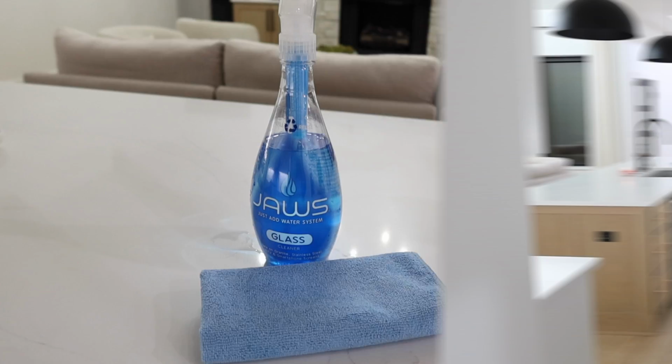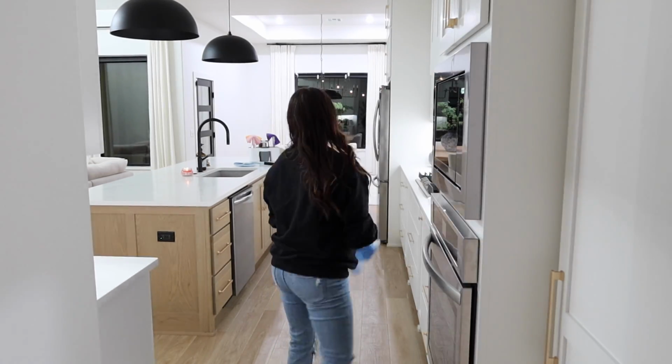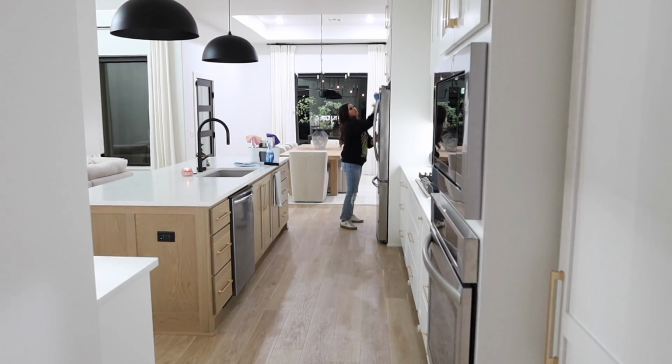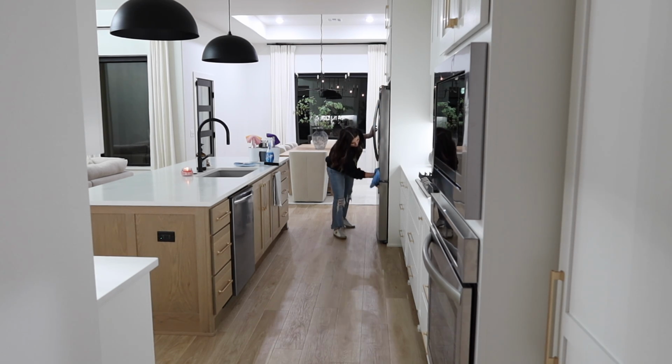Now we're going to be moving on to the glass cleaner. So as I'm cleaning things, I'm just going to tell you which bottle I'm using so you kind of know how I use it and where I use it, because I feel like these are so multi-purpose. So I'll just let you know as we go through the video.